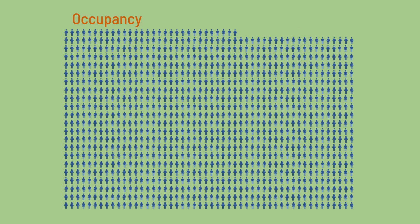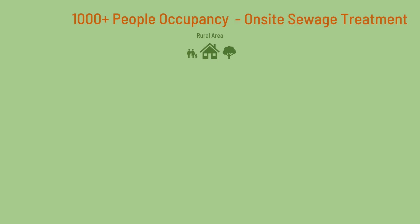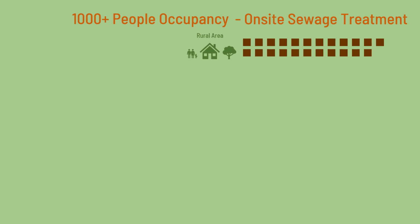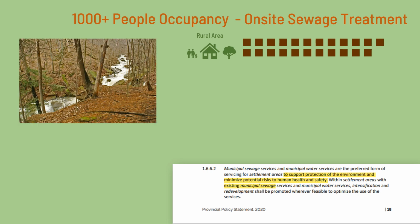Now, why is the proposed occupancy of 1,080 not compatible and a threat to the rural land? Since the rural area has no municipal sewage treatment, as is typical in rural areas, the school would require an expansion of the on-site sewage treatment system to treat an additional 35,000 liters a day. This is the equivalent of sewage treatment for 23 three-bedroom homes. Municipal sewage treatment is preferred over on-site treatment because of the risks related to system failure. In this case, the Grindstone Creek watershed is at risk.